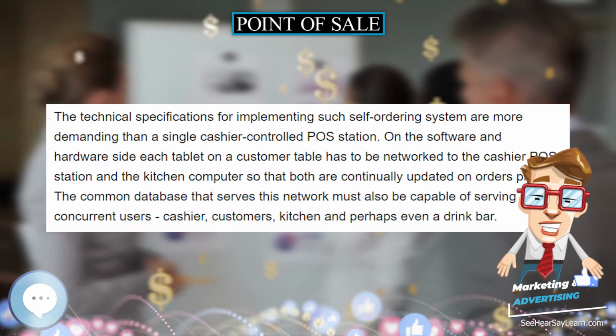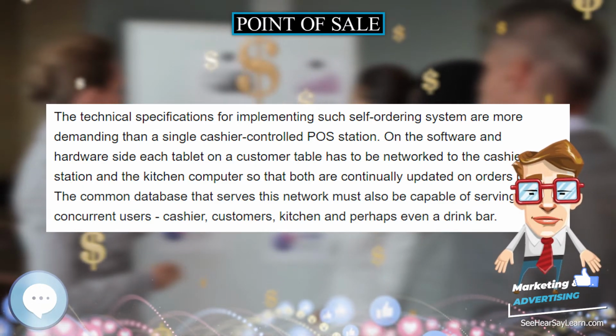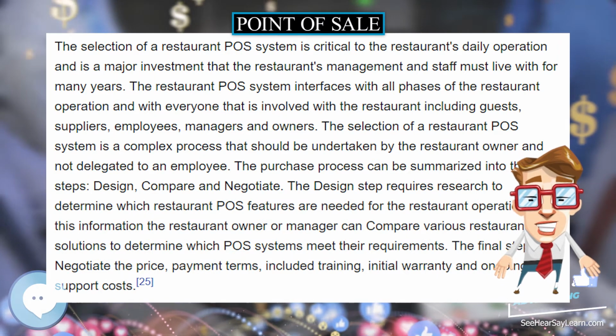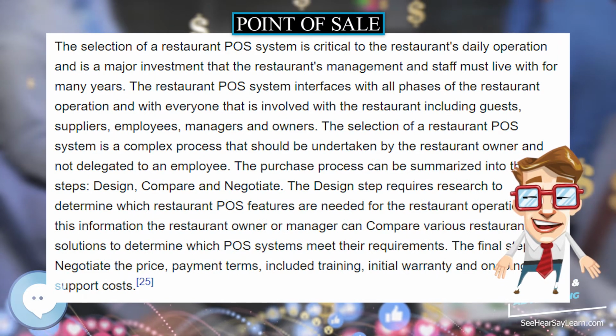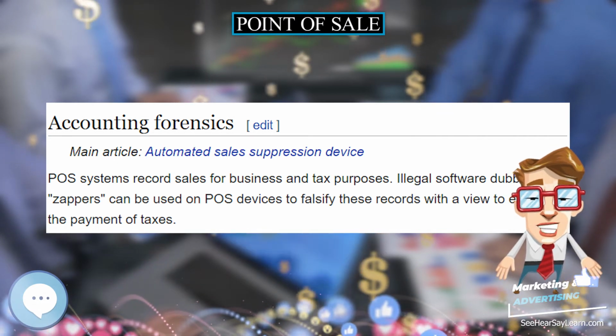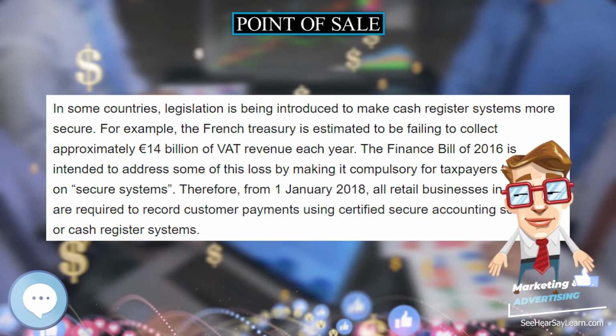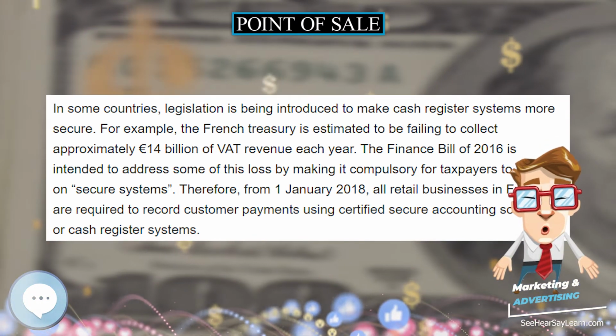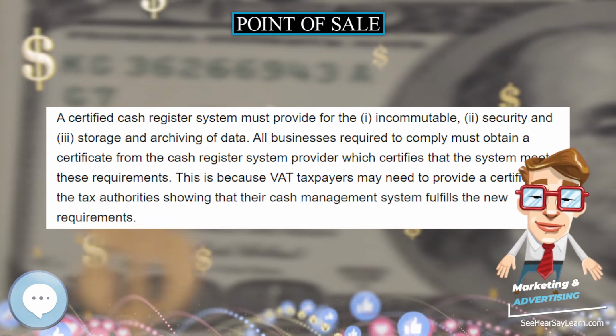Some stores use a single, much longer but faster moving line, that is served by multiple registers, which produces the same average wait time, but reduces the frustration and variance in wait time from person to person. Regardless of the configuration, checkout lines usually pass by impulse buy items to grab the attention of otherwise idle customers.